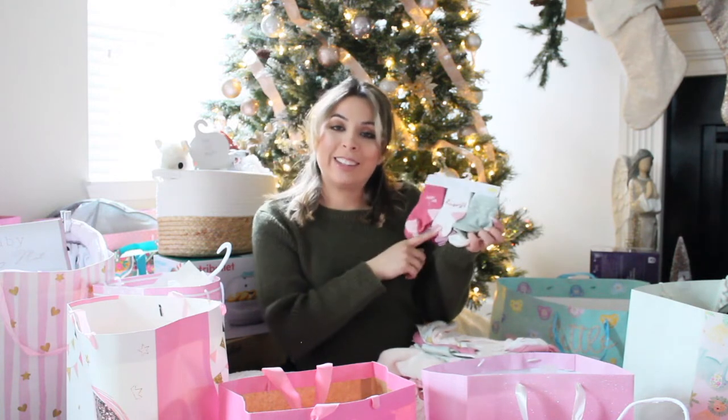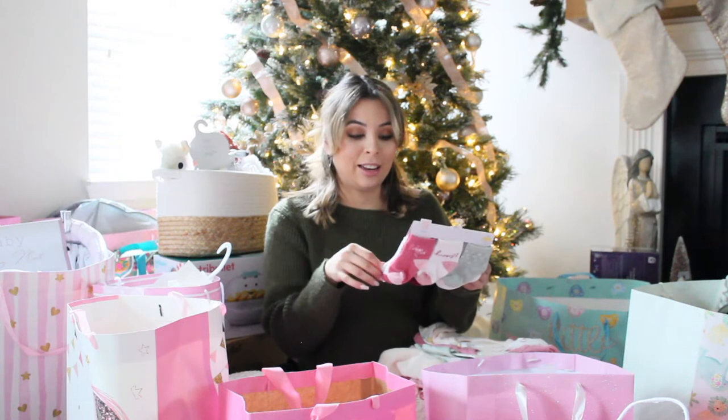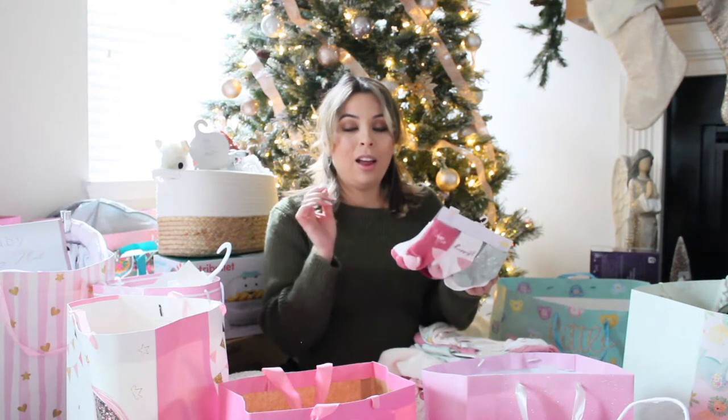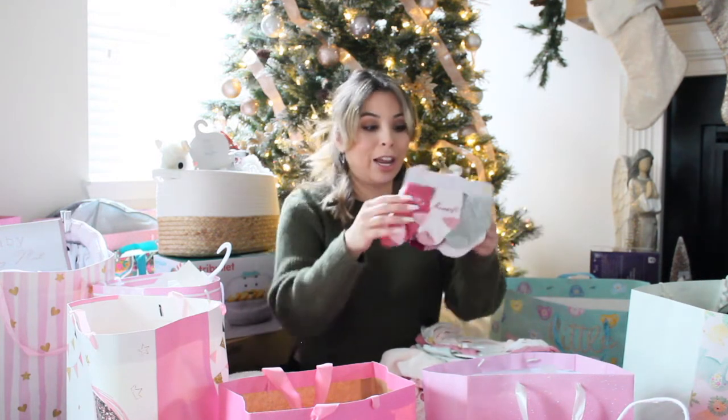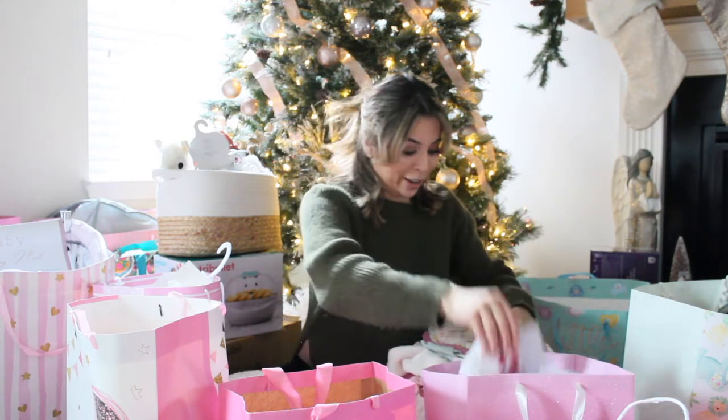I have to be careful with these socks because Lexi has a problem with socks. I've heard that babies always end up taking off their socks, so I'm sure Lex is going to end up getting them. She's my little sock bandit. She just turns wild. She's savage and she'll hide them and wants to fight everybody for her socks. These are so cute. Look at the prints. Oh my goodness.